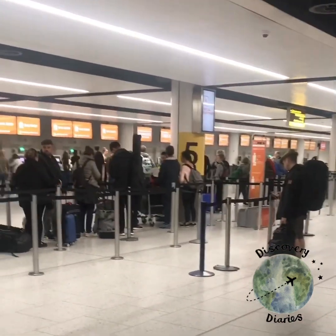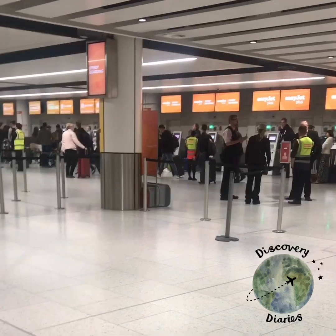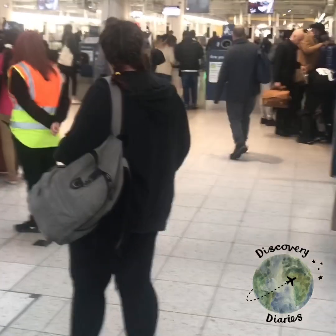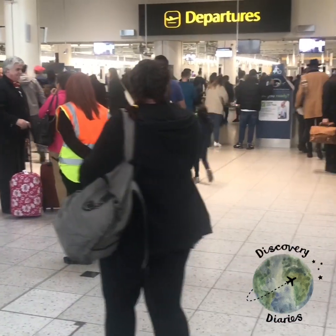All I have with me today is a cabin bag. A cabin bag is the name of a bag or a small suitcase that you can keep in the cabin. The cabin is where you all sit on the plane. Because I'm keeping my cabin bag with me, I don't need to check anything in for the plane today.